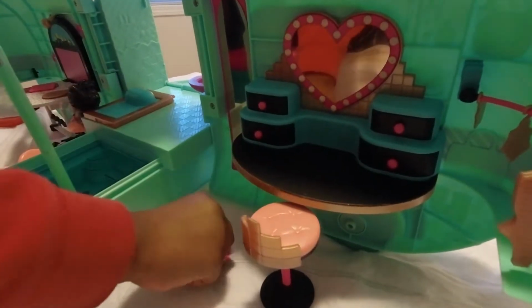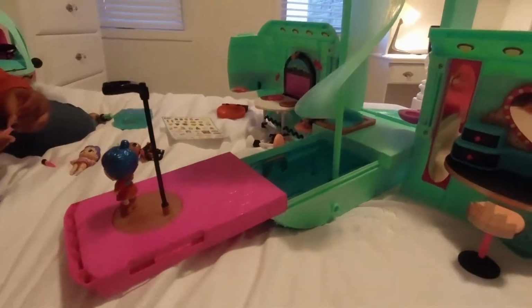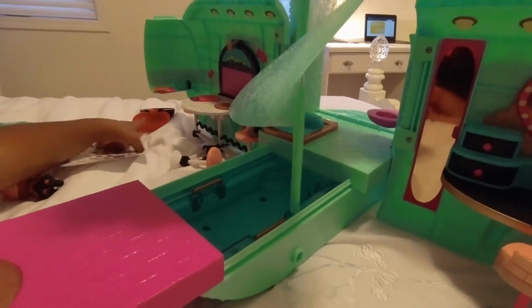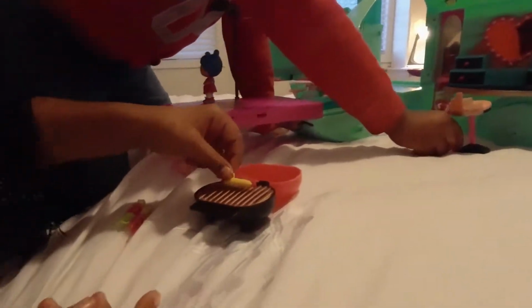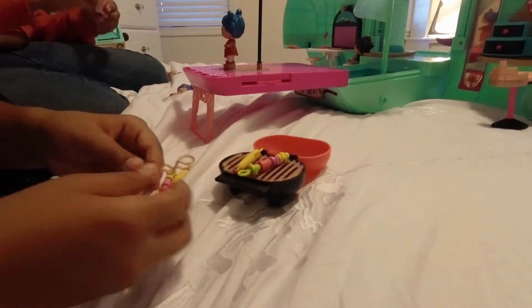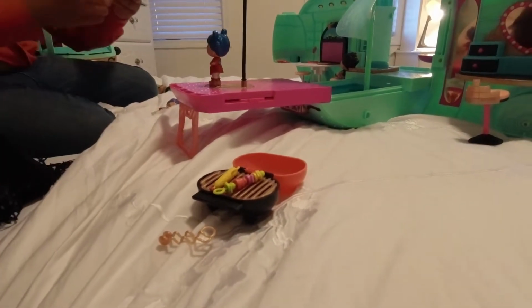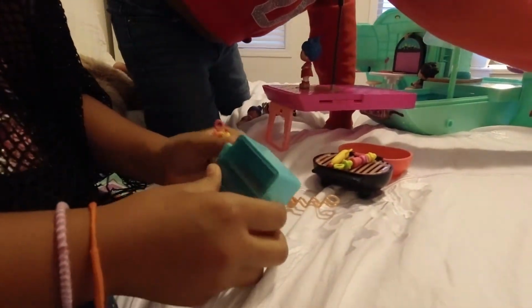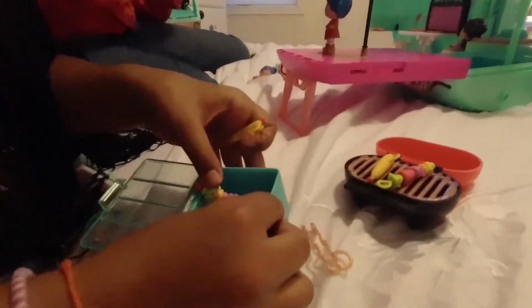So, can you tell them more about it? Well, I already put this in. So now we have these that are obviously supposed to go on the barbecue. So the barbecue has a corn in it. And so let's cook some corn, some kebab. Here are the tongs. And the leftovers will go in the mini refrigerator. So let's open that up. And we can put that right over there.